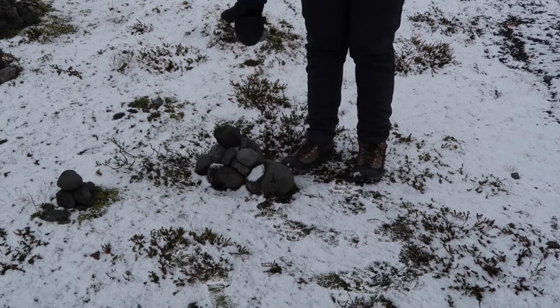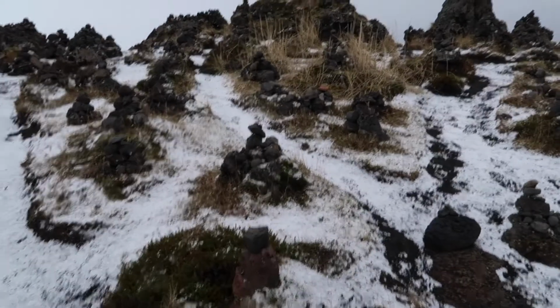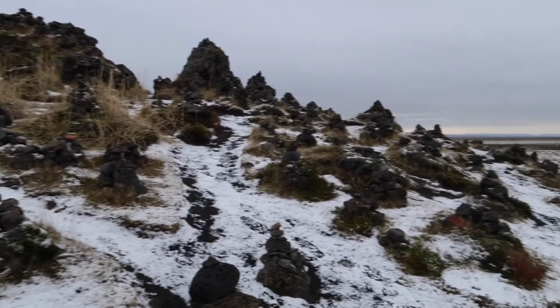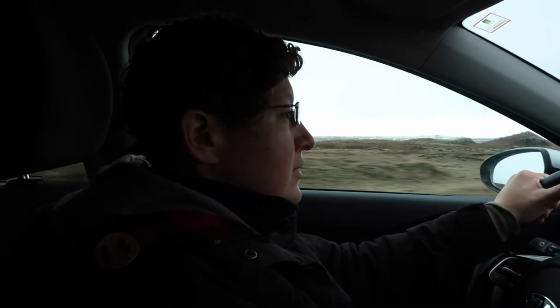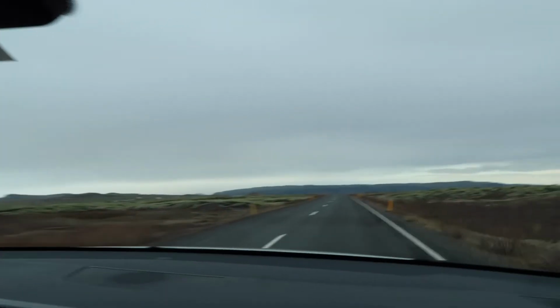It's a pile of stones, and I in no way transformed it. Underneath is the same gravel from the beach. How's the driving going? Great. Easy. So much information. Don't hold back.